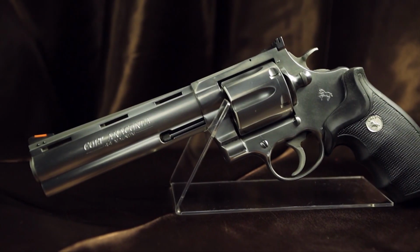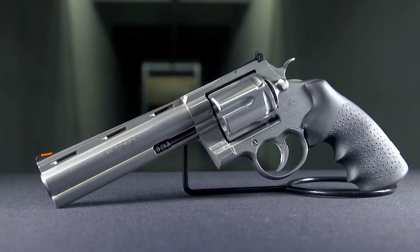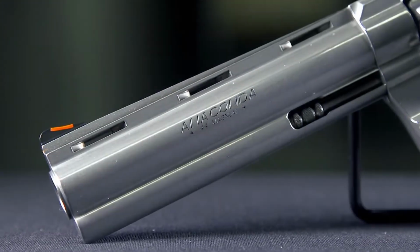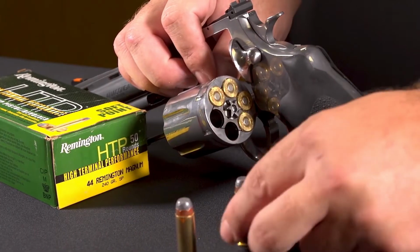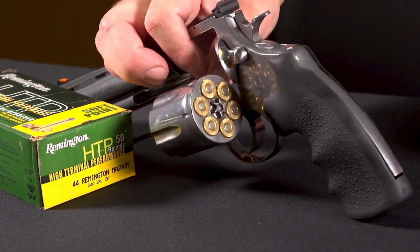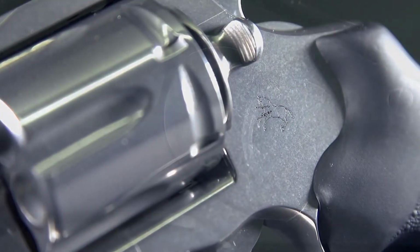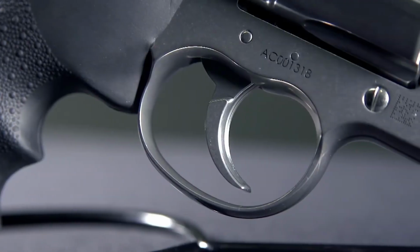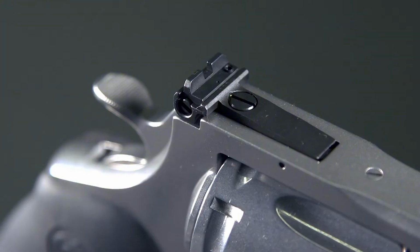It rides on Colt's reinforced I-frame. Every piece is cut from stainless steel, machined with precision that makes it as durable as it is striking. Chambered in the mighty .44 Magnum, the Anaconda unleashes a 240-grain slug at about 1,280 feet per second. That translates to over 740 foot-pounds of muzzle energy. Enough punch to anchor a grizzly or rip through automotive glass with authority.